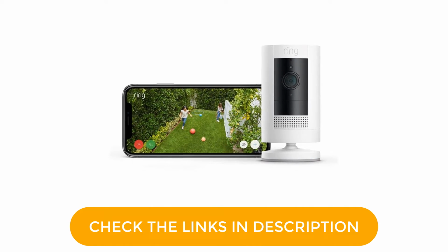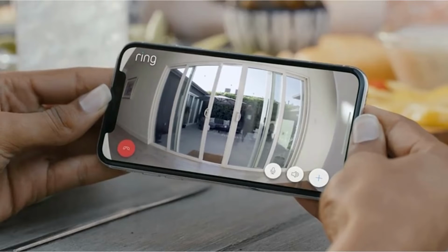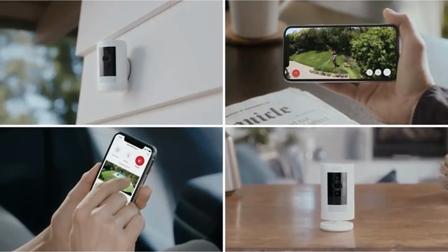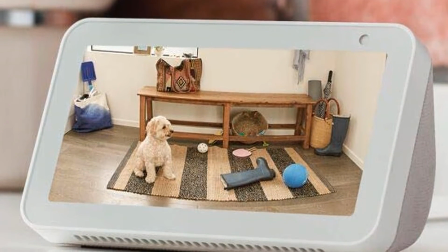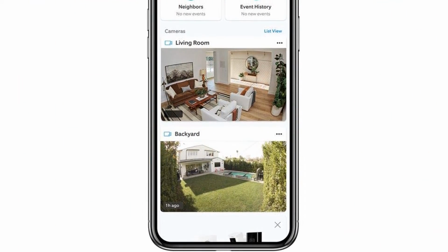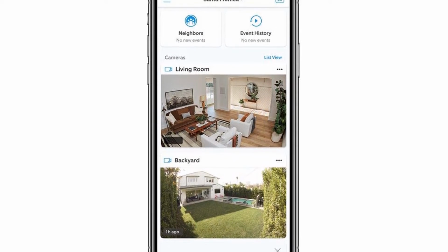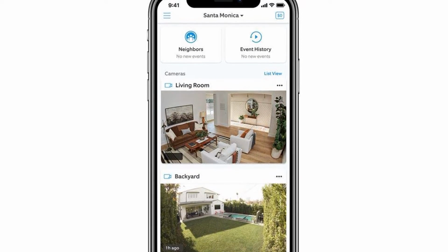Our only qualms are that you need a subscription to store footage as there's no local storage. It's also only compatible with Alexa at the moment in terms of smart home integration, so not best if you have Google Home or Apple HomeKit. Reasons to buy: slick app, Ring ecosystem and Alexa integration, good battery life, weather resistant. Reasons to avoid: no local storage, useless without subscription, no Google Home or Apple HomeKit integration.